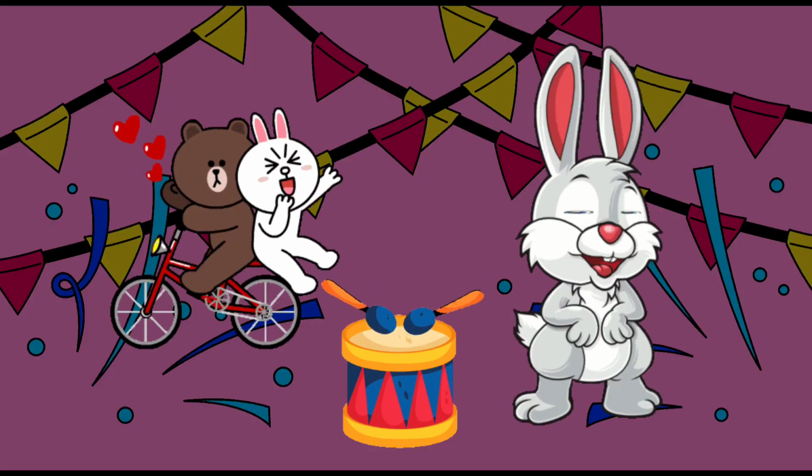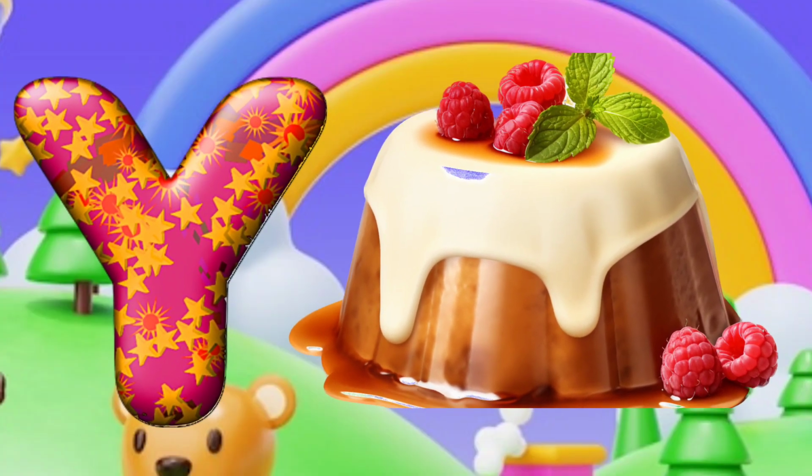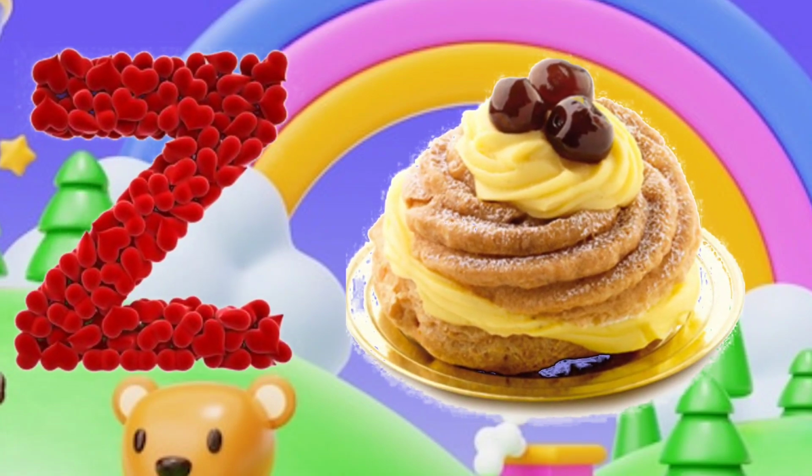Y is for Yorkshire pudding. Z is for Zeppel.